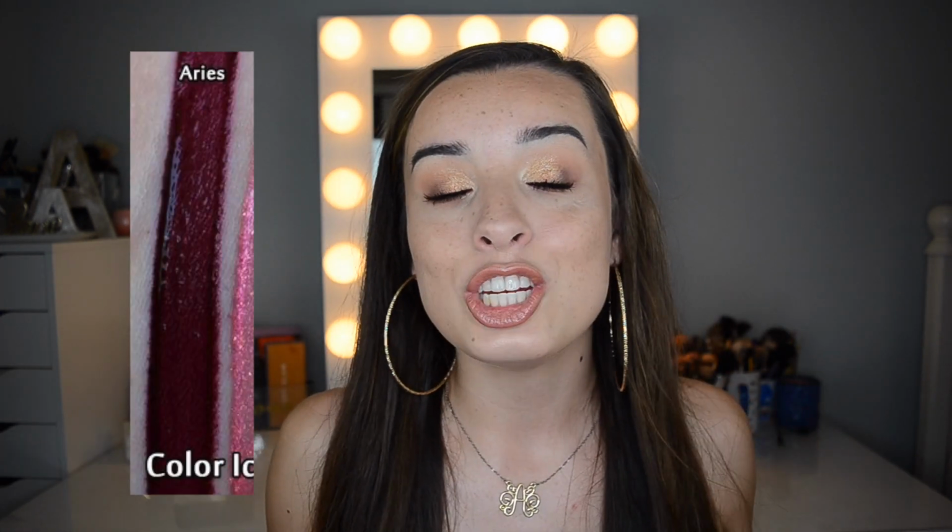So the first thing I'm going to talk about that I picked up is this lip gloss. This is their Color Icon lip gloss, and this is in the Aquarius shade. So there's a different shade for each sign. I'm an Aries, and I really wanted to pick up the Aries gloss. However, the Aries gloss is a super deep, vampy berry red. I'll put it right here. And I knew that I was not going to ever wear that lip gloss.